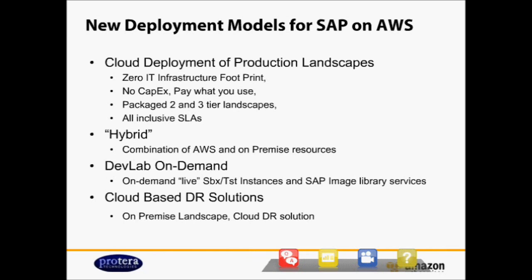I think this is a really interesting area for companies to explore, and they can immediately have some cost savings and utilize the innovation of AWS for a sandbox system. They could start out as simple as that.